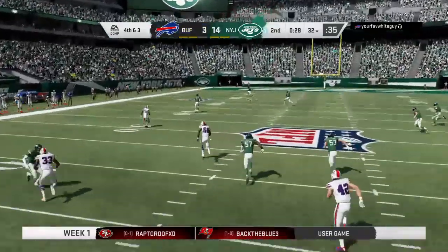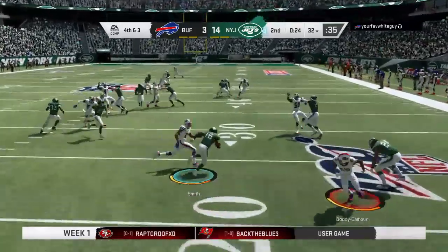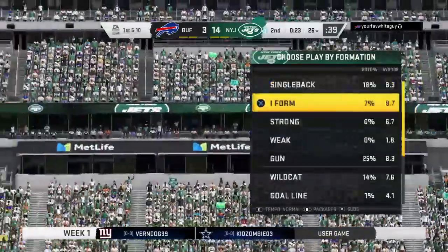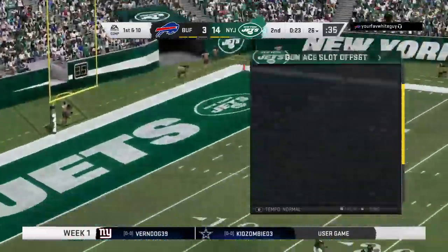On is the punt team now as this one's sent away. This is taken at the 18. That'll go as a 46-yard punt with a return of 7. And the Jets will take over 1st and 10.